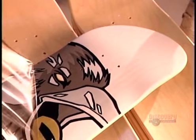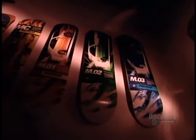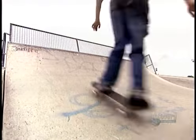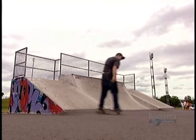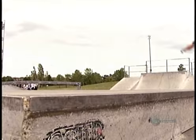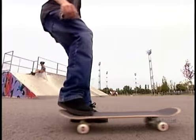Decks of this caliber are sold unassembled in specialty stores. They're designed for serious riders who want to customize their skateboards. They pick and choose from different types of trucks, wheels, bearings, even the bolts that hold everything together. All these factors determine how fast or how fancy their skateboard will move and maneuver.